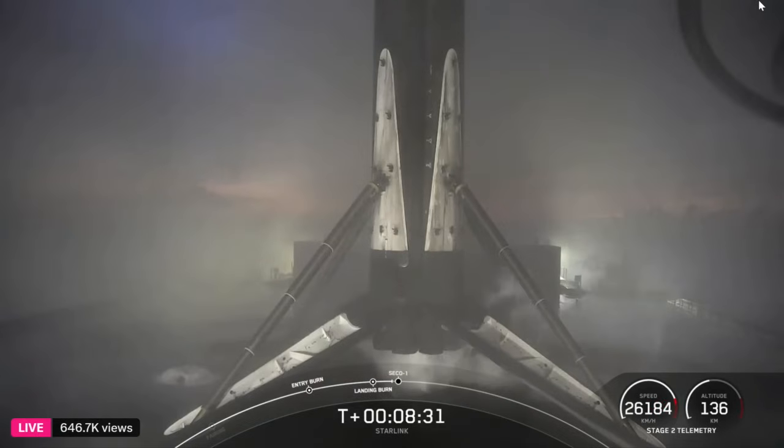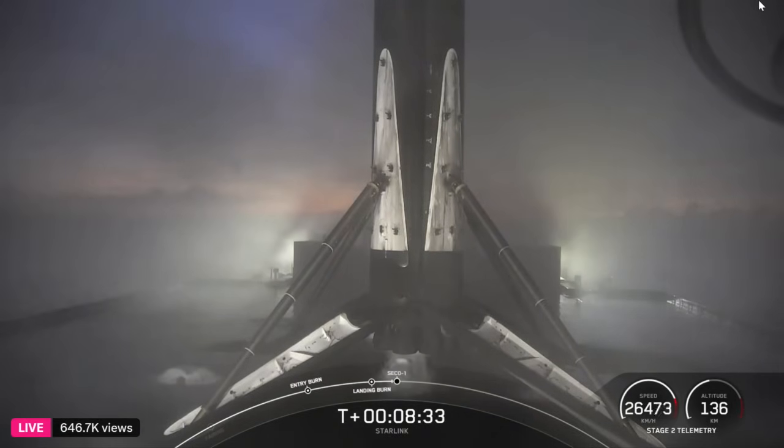Now, as a reminder, this was the 16th launch and landing for this first stage. And meanwhile, that second stage is on track to complete the rest of its mission today to deliver 23 Starlink satellites to low Earth orbit.